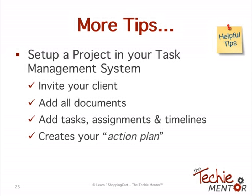So if the client owes me something, I put a task in there, I put an assignment on it, and I email it to them and say, you owe me these things by this date. This is your action plan. This is how you're going to actually implement whatever it is you just sold.